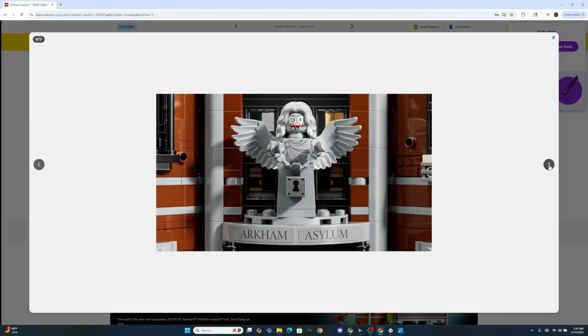Here's a better look at the Arkham Asylum statue. I really hope that you can flip it around. There's another face that doesn't really have the kind of spray painted version. If not, whatever. But I hope so. And then got Arkham Asylum listed here.